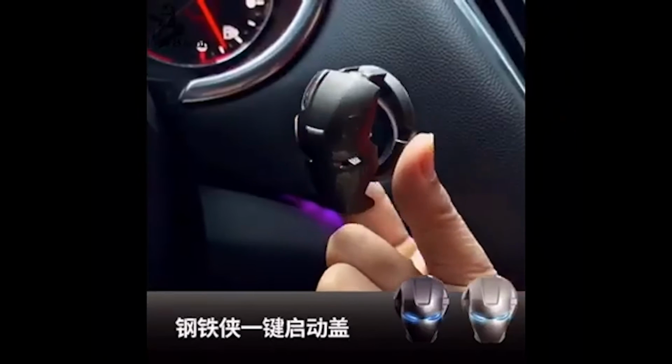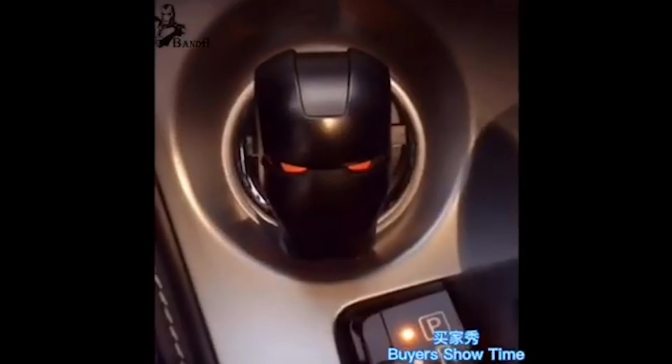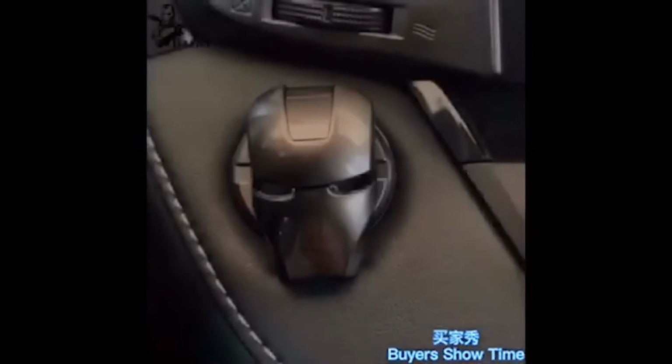It makes your car look a lot cleaner, and you're able to choose from multiple colors. This is actually something that's going to make your vehicle look really cool and really fun, especially when you're about to start your engines. Like I said, you're able to pick multiple colors and designs.